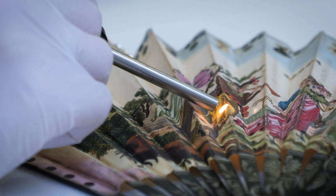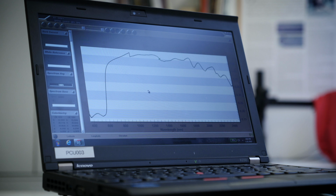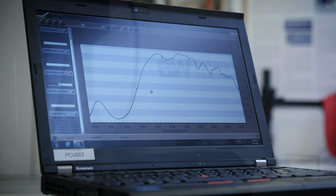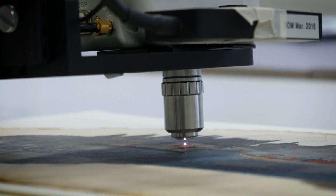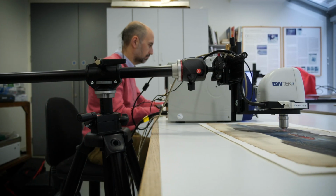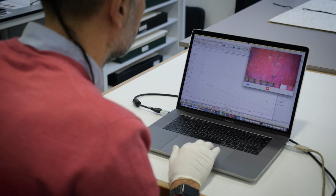Performing scientific analysis on these fans mainly helps us identify the materials they were made of, and we're particularly interested in the pigments used to decorate them. What we can see from the reflectance spectrum is that whoever painted the fan used an organic dye, which is an organic colorant made using either plants or insects. In this case, we're using Raman spectroscopy, a different analytical method, to try and identify this bright red pigment that was used on this fan. And the Raman spectrum very clearly shows that it's mercury sulfide, vermilion red, a very expensive pigment and very bright red, and it's still looking bright after hundreds of years.